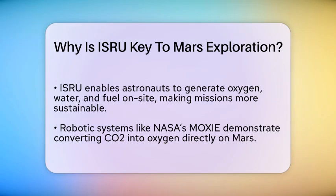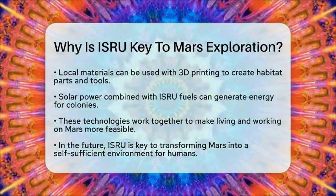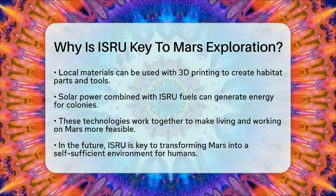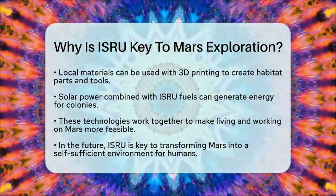ISRU also helps build habitats and infrastructure using local materials. For example, 3D printers can use Martian soil to create parts for shelters or tools. Solar power combined with ISRU-produced fuels can generate energy for the colony. All these technologies work together to make living on Mars more practical and less dependent on Earth.